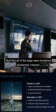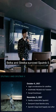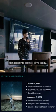But not all of the dogs were murdered. Some of the Sputnik dogs survived. Belka and Strelka survived in Sputnik 5. One of Strelka's puppies actually went to JFK, and I think her descendants are still alive today.